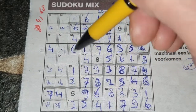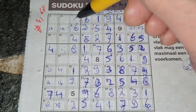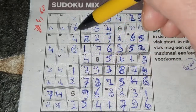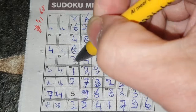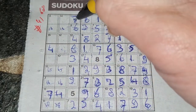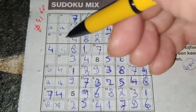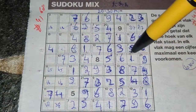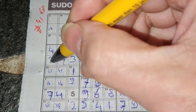Okay, 2 numbers left in this column. 1, 2, 3 is missing, and 4, 5, 6, and a 7 is missing. 3 and a 7. We have a 3 there, no 3 there. 3 should be here, and a 7 goes in there. In the box of 10, the combination will be 3 plus 7 is equal to 10. One box left in this row for number 1. The 2 is missing, yes, the 2.